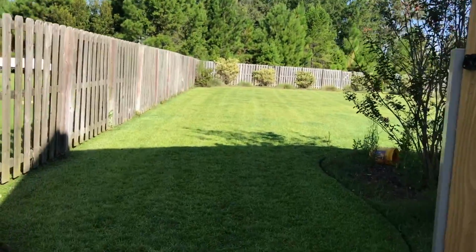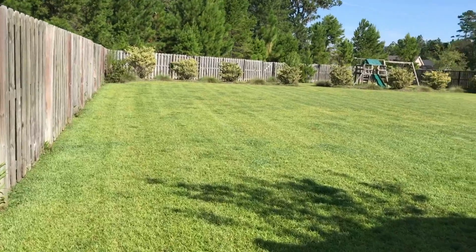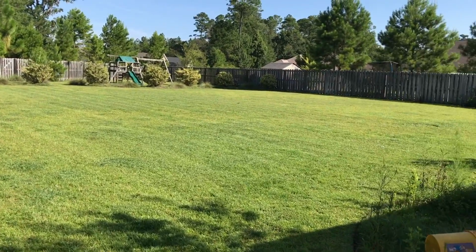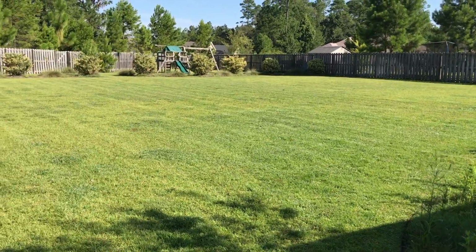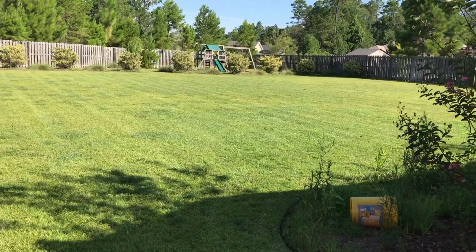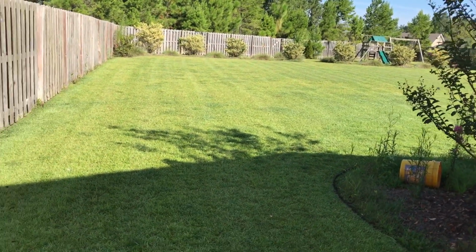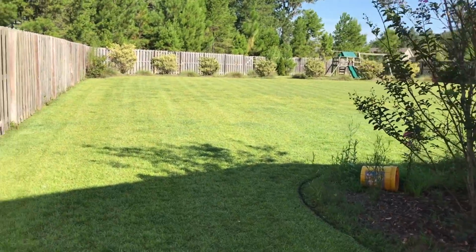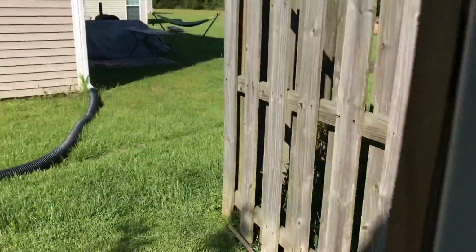Yeah. But when you go in the back, oh, look at this. This is beautiful. I like it. I love it. Imagine being a doggone dog having a backyard like this. This is beautiful, guys. Beautiful, beautiful, beautiful. All right. Let me close the gate.